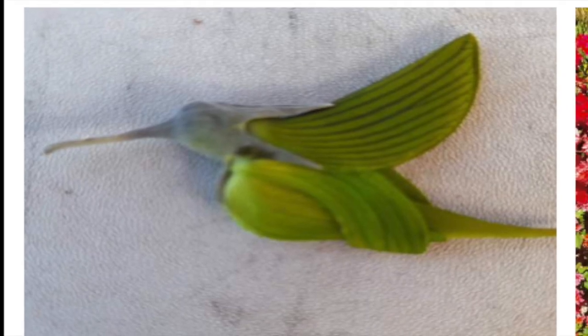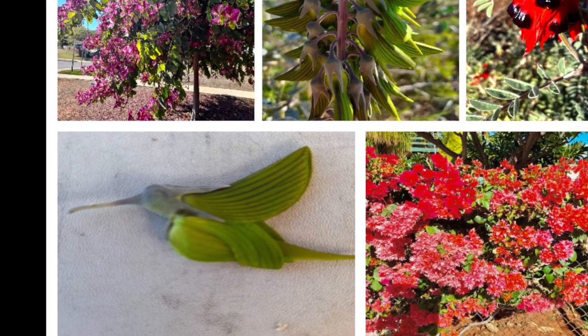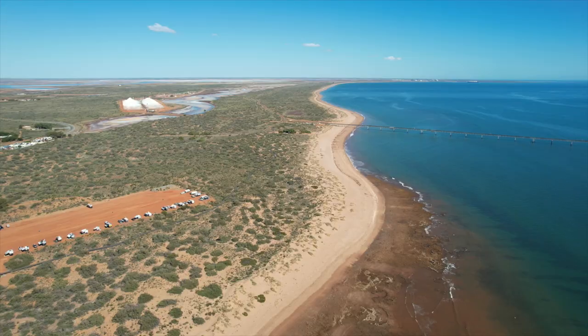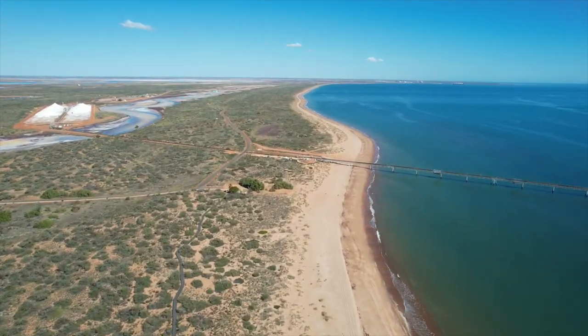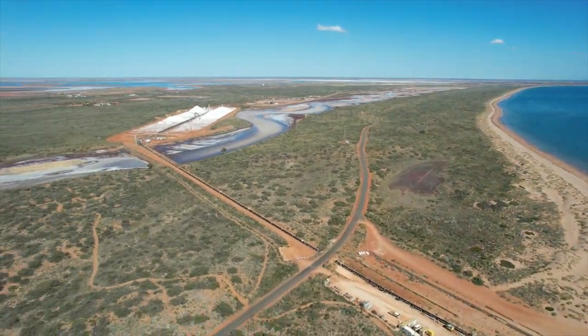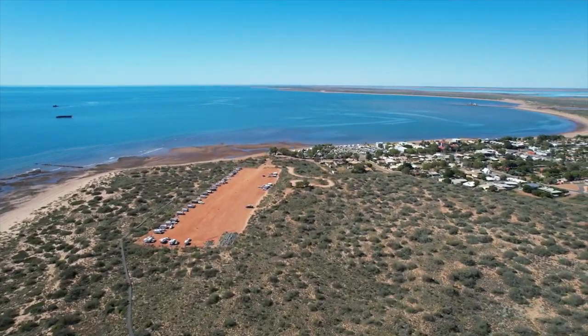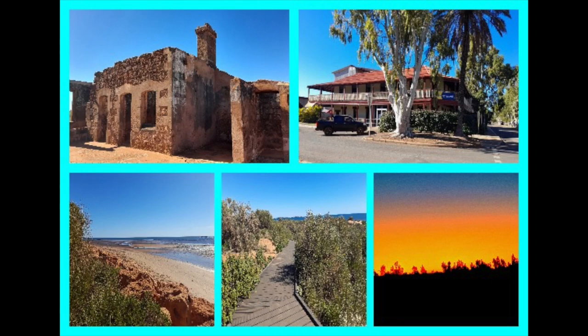I love the green bird flower bush, which grows in this region. Each seed pod starts as a perfectly formed hummingbird attached to the stalk by its beak. Old Onslow Town is worth a visit, although there are very few buildings remaining there now.